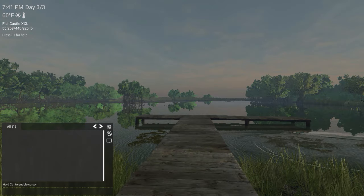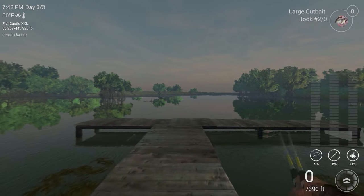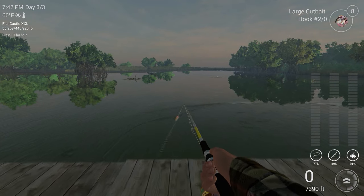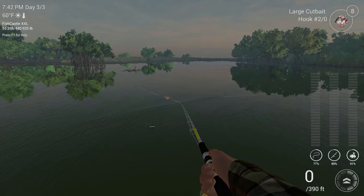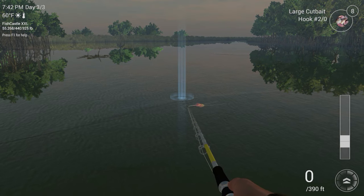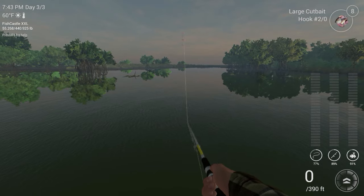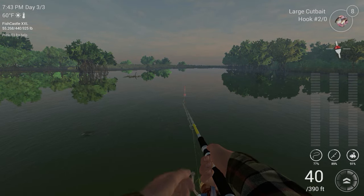Alright, it is getting a little on the late side, but what I like about fishing on the cloudy days is it's not so foggy. And again, I don't have a whole lot of time here for this particular day, but we're going to go ahead and get started. You don't want to fish very far off the dock. Usually between 40 and 30 feet. I prefer about 34, 33. That's, again, my preference.